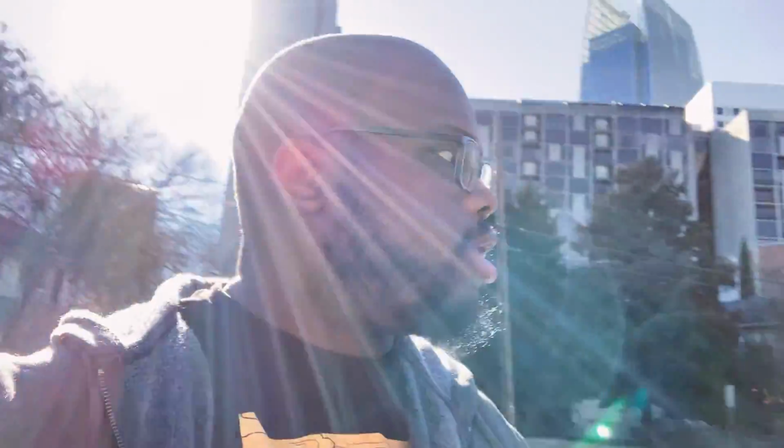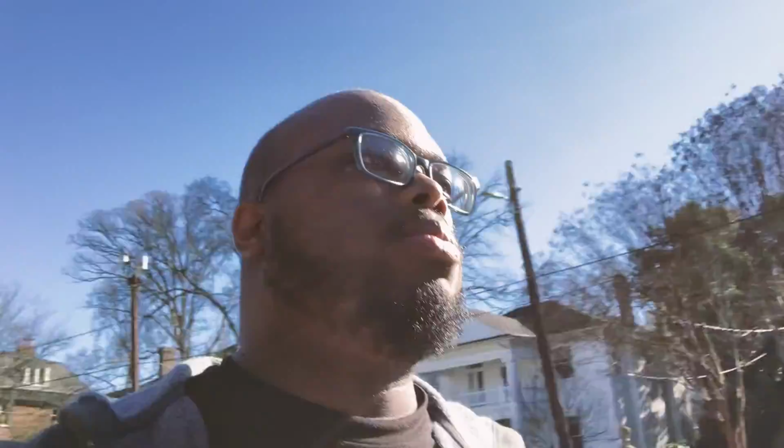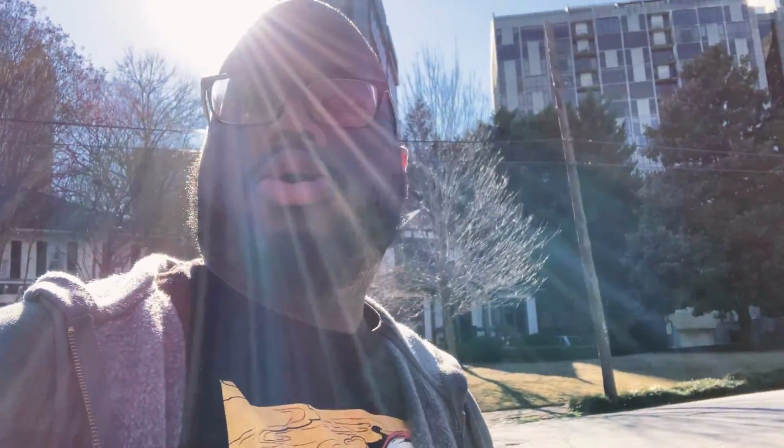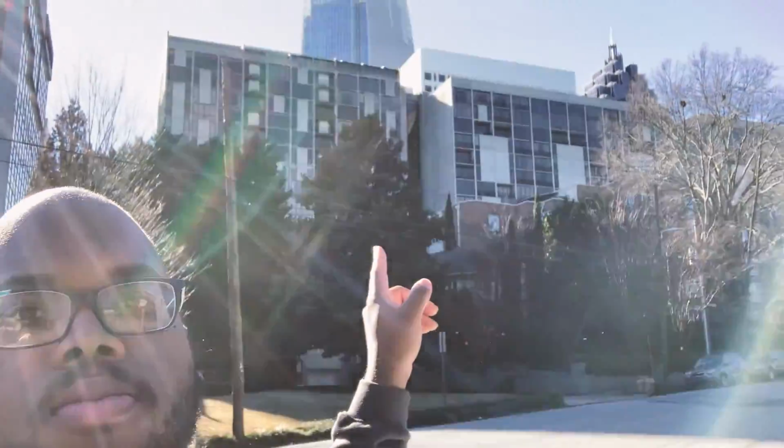So we're here at the last location, or at least what I think is the last location. I was going to take it up from here, but there's a slight problem, being that this is an affluent neighborhood in Atlanta, and of course a lot of people are vigilant. So if I take it up here, there are a lot of apartment buildings back there, and I don't want people to get the wrong idea, because we're just here to create art, you know what I'm saying?